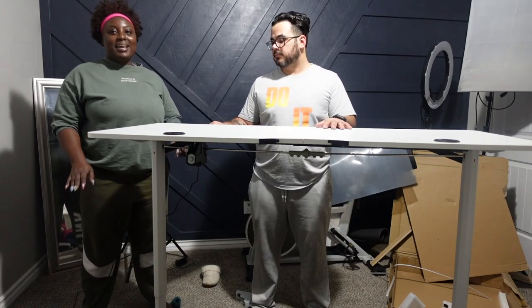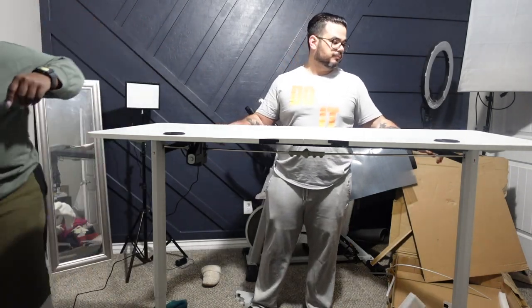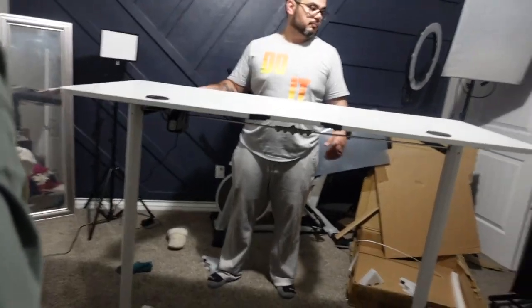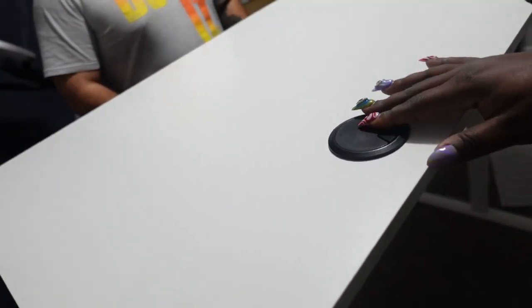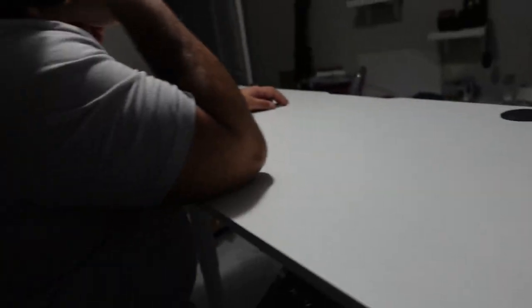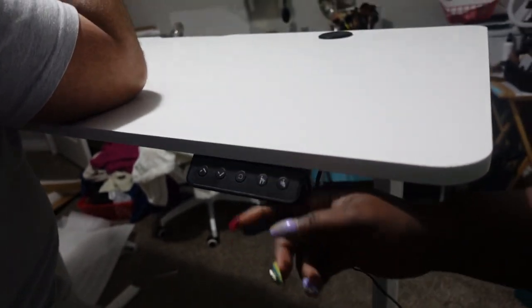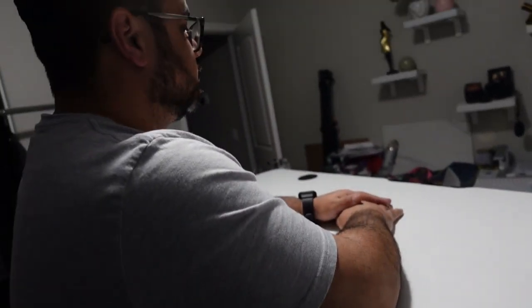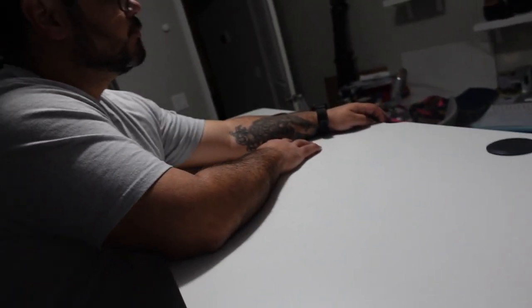And it has a cup holder. Let me show you guys before I sign off. So, cable managers, two of them, so you can organize your laptop, whatever, eventually when I get a desktop. This is the little controller. Up, down, sit, stand. Cable management right here, to hook it.